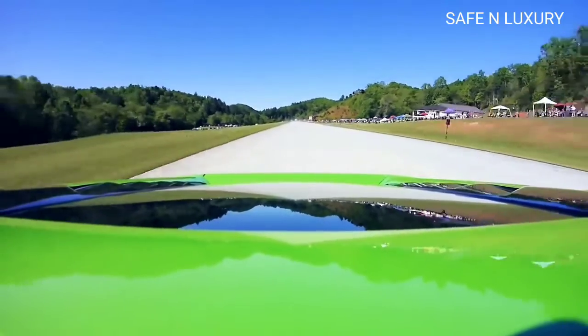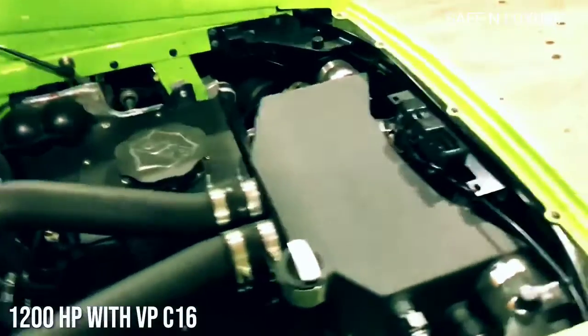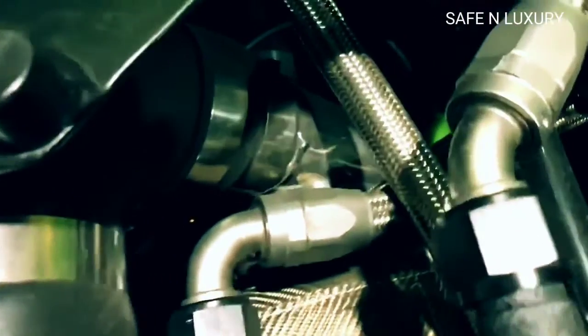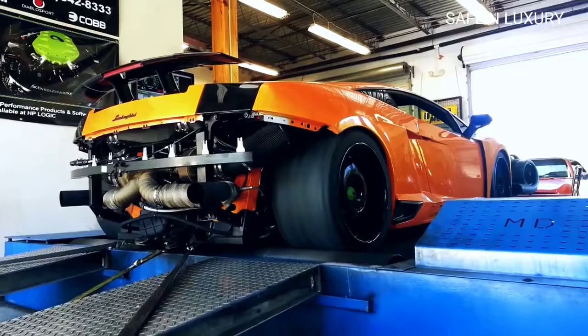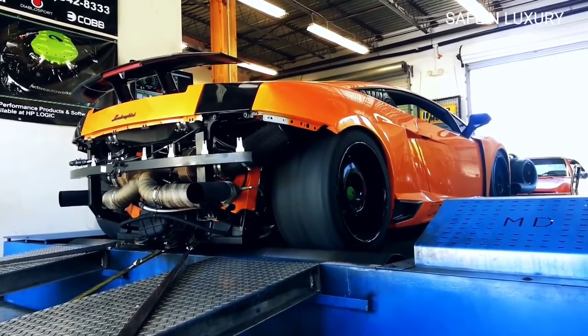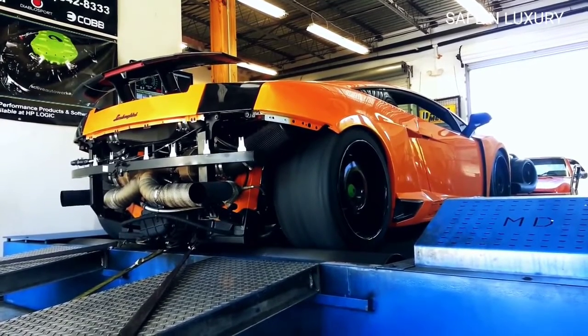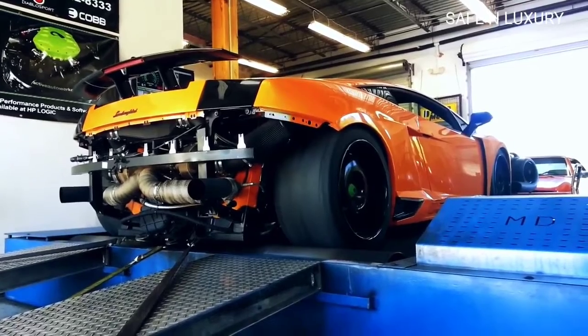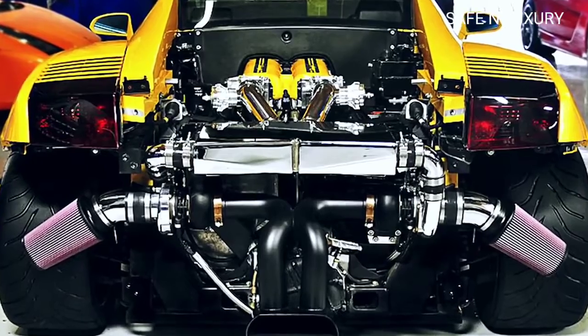Stage 3 is the real beauty because it takes the engine to over 1200 horsepower when combined with VPC16 race fuel. Of course, all these engine upgrades ran somewhere around $90,000 before you count all the other accessories. Some of these include cat delete pipes, ECU mapping and dyno tuning, a high-flow exhaust system, high-flow inlet system, plus the E85 fuel conversion. It's a strong contender as the fastest Lamborghini, but falls just slightly short.